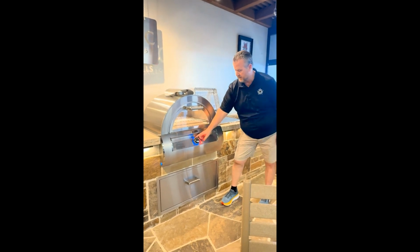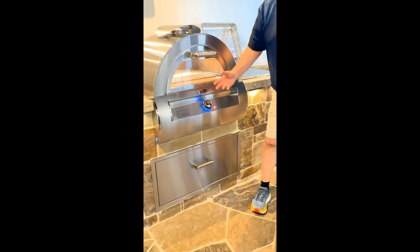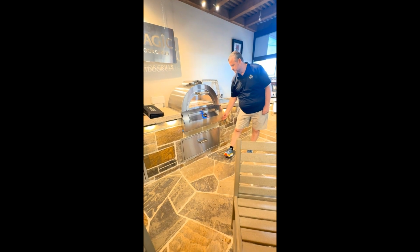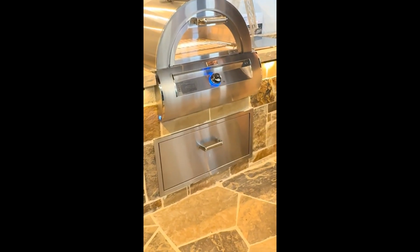So backlit bezels to let you know where you're at night. You can see at night here. And then this is their Echelon series. It's got all polished appointments on here. If you know Fire Magic, you know. And then it has a storage unit down below it as well. Yes, that's a matching storage unit with the pizza oven that you see there.